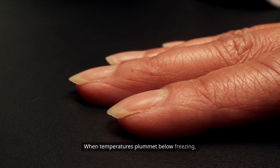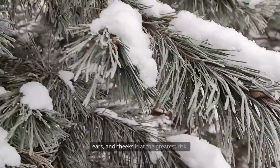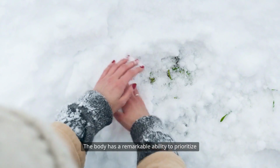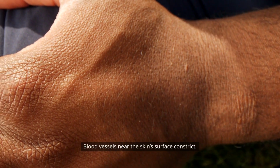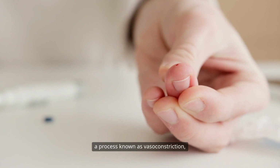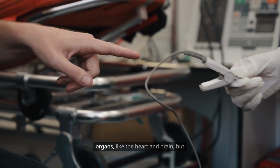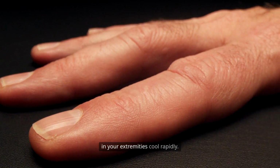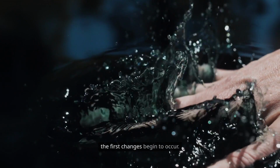When temperatures plummet below freezing, the exposed skin on your fingers, toes, nose, ears, and cheeks is at the greatest risk. The body has a remarkable ability to prioritize its own survival, and when faced with extreme cold, it quickly shifts gears. Blood vessels near the skin's surface constrict, a process known as vasoconstriction, reducing blood flow to the extremities. This helps preserve heat for the core organs, like the heart and brain, but it also means that the skin and tissues in your extremities cool rapidly. As the skin temperature drops, the first changes begin to occur.